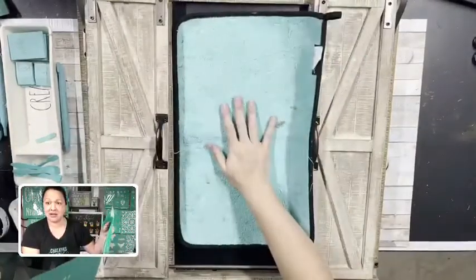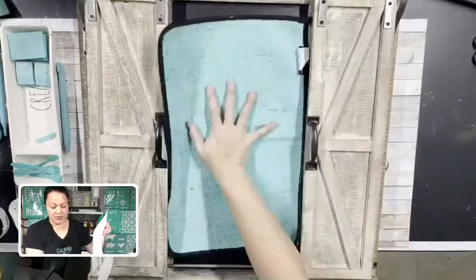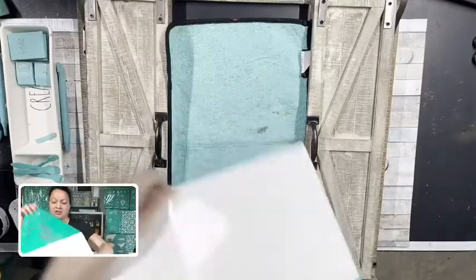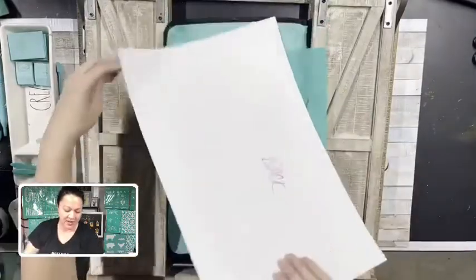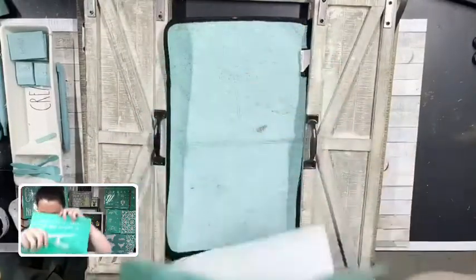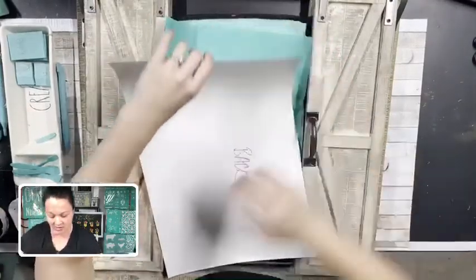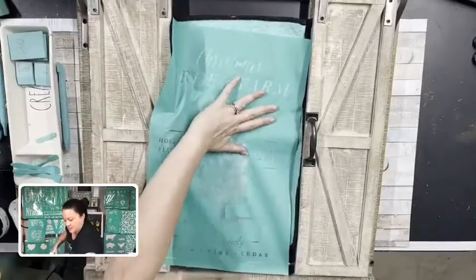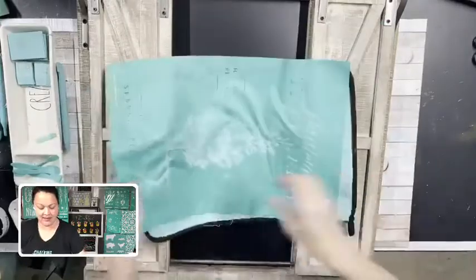So I have my fuzzing cloth. If you don't have a fuzzing cloth, then you're going to want to use a clean towel. This transfer is brand new, so I am going to fuzz it on a cloth. Now the reason why we fuzz is so that we soften that adhesive. Let me get that on there. Okay? Because it's super sticky. There we go. You see that? So I have it on here.